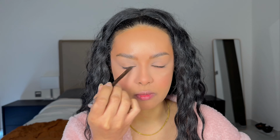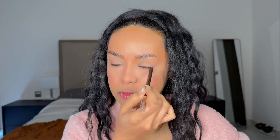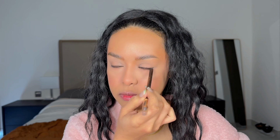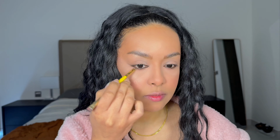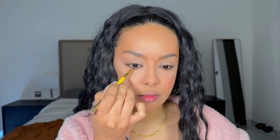I'm gonna go for a simple eye makeup by using this brown eye pencil by Makeup Revolution. I like to use it because it's very nice for my sensitive eyes. Then I'm gonna blend around it with a brown eyeshadow from Wet n Wild.